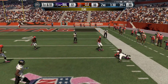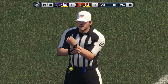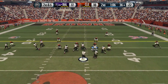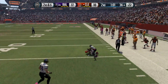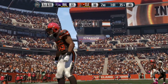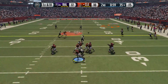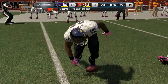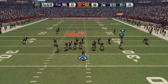Flacco deep to Cecil Shorts, down to the 20, but another flag down on the Ravens, holding once again on Baltimore. That would lead to 2nd and 6. Flacco fires, and he's picked off by Kawan Williams, and the Browns have their second takeaway of the day, and they try to add points here right before the half. Trying to go deep here on first down. Actually Brady Blake cannot come up with that catch, and we would have 2nd down from the shotgun.